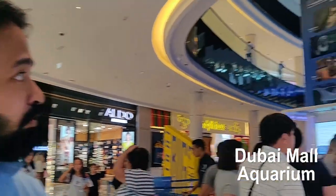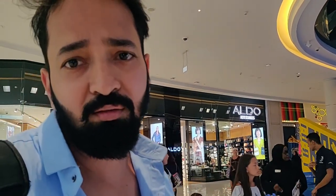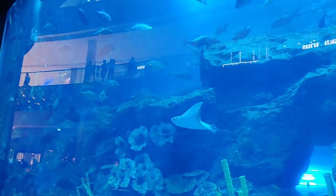We are going to explore the underwater world. It's right there. You can see the demo. And you have to buy a ticket for the counter. We already have the tickets. E-tickets. We have booked the tickets on Klook. It's really cheap and affordable. So we're about to enter the aquarium, and then we're going to the underwater zoo.